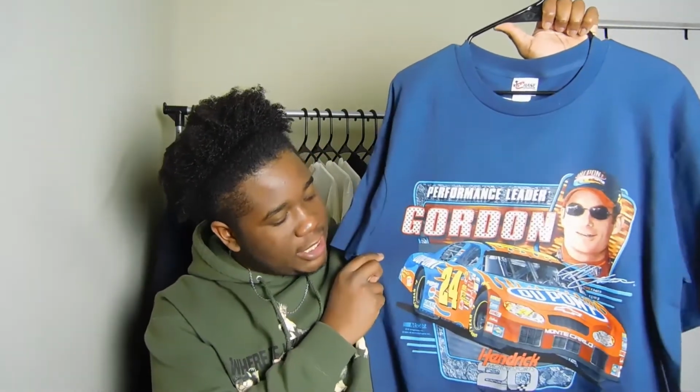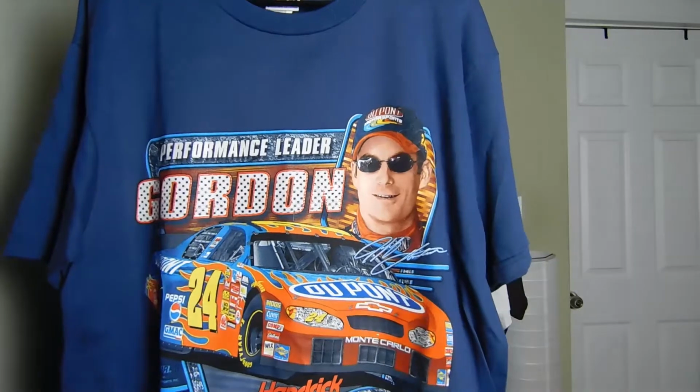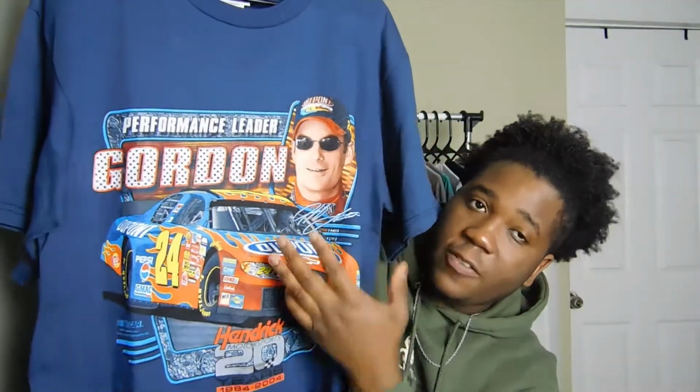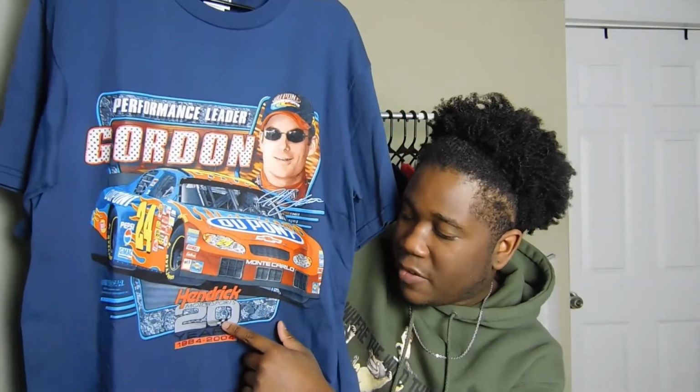And now let's get into the next tee. Now the next tee that I do have up is this vintage Jeff Gordon tee. As you can see, the graphic does say 2004 Jeff Gordon, and this one is not really cracked either. It does have hits of just Jeff Gordon himself in the car. This one was actually when he was driving for DuPont and Pepsi. And this one does celebrate 20 years of Hendrick Motorsports from 1984 to 2004.